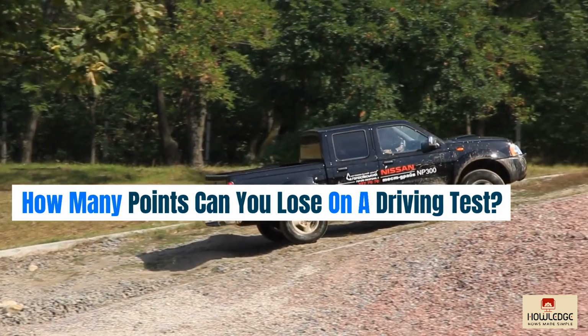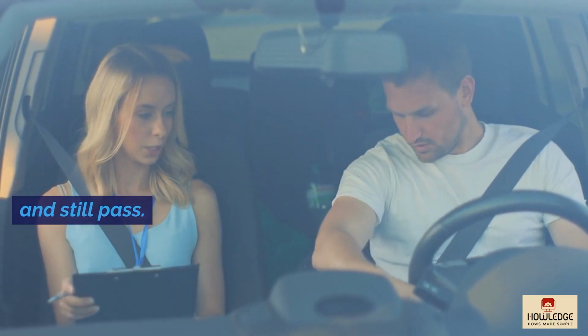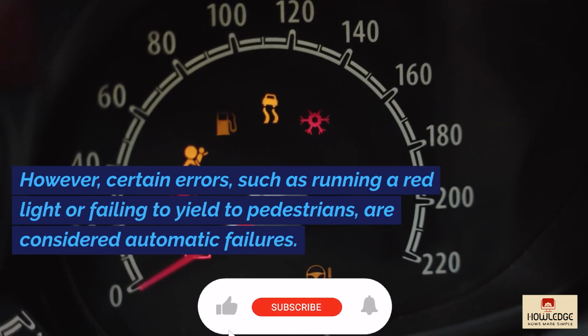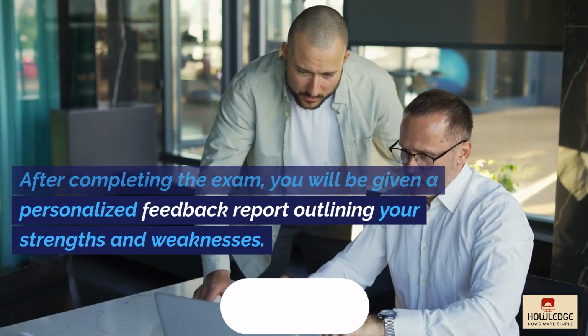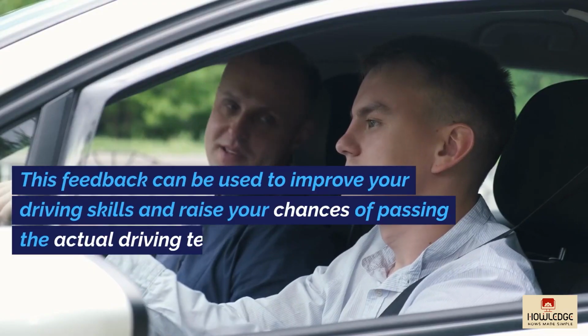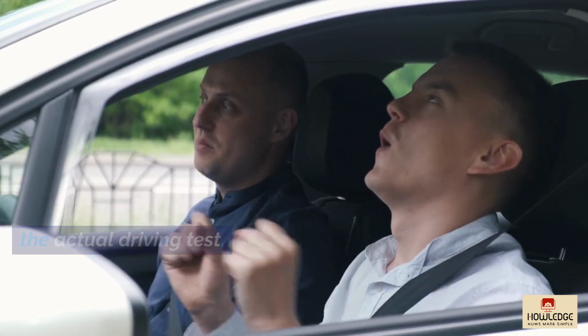How many points can you lose on a driving test? You can fail the driving exam with up to 15 points and still pass. However, certain errors, such as running a red light or failing to yield to pedestrians, are considered automatic failures. After completing the exam, you will be given a personalized feedback report outlining your strengths and weaknesses. This feedback can be used to improve your driving skills and raise your chances of passing the actual driving test.